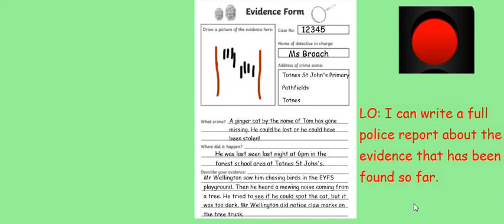So you're going to need to go back over your notes and think about everything you know about the mystery of the Totnes lily pads, and see if you can put those into some brilliant sentences to explain to the police, to go into the police file, so that we have all the information we need.